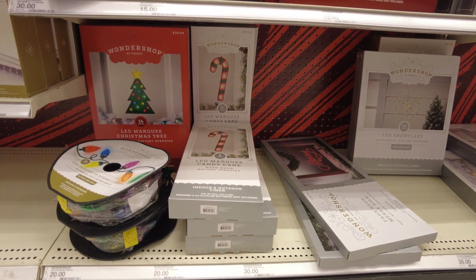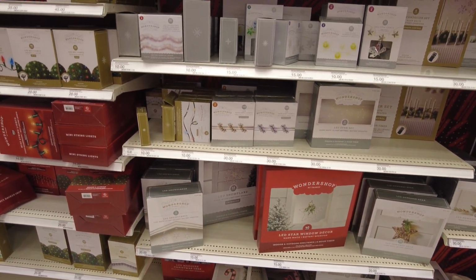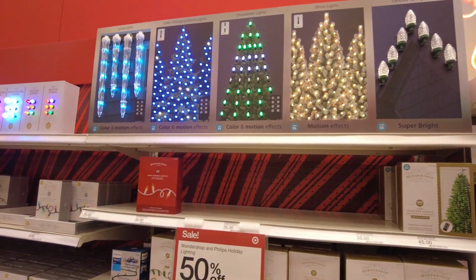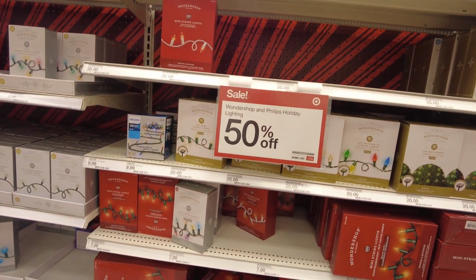A few more LEDs, a Christmas tree and a candy cane. Showing off some more styles of lights. Right now it says sale 50% off.